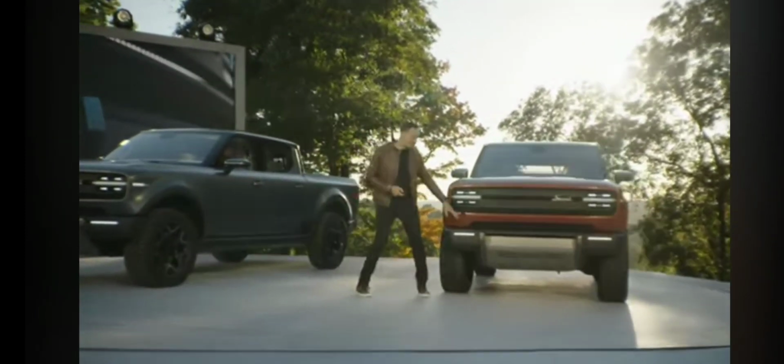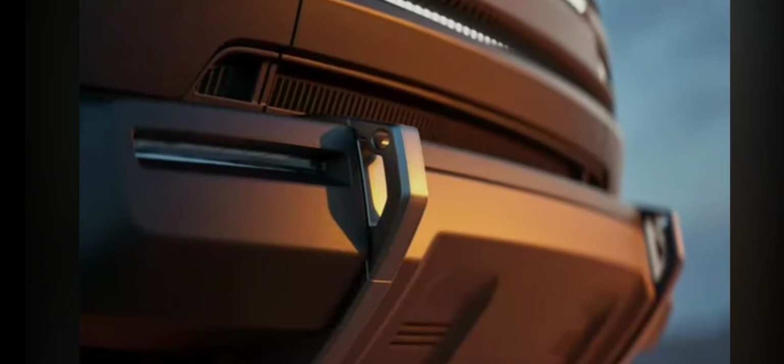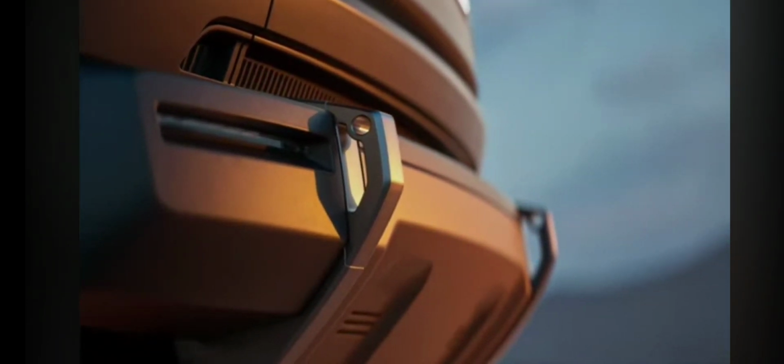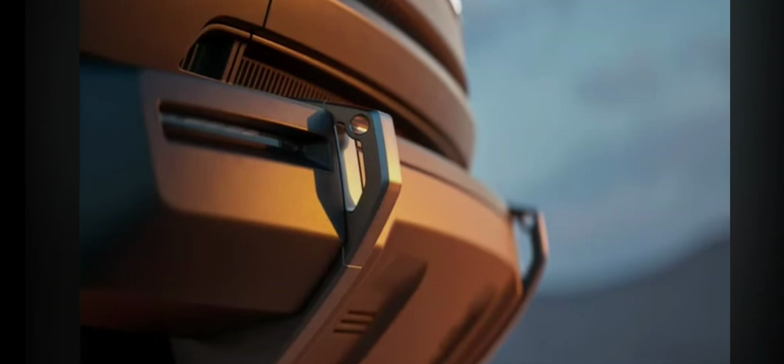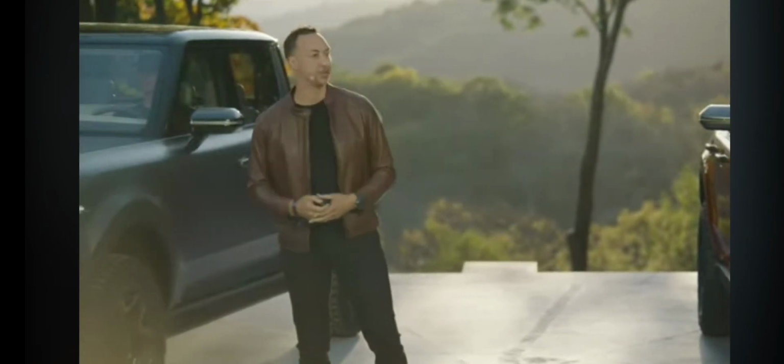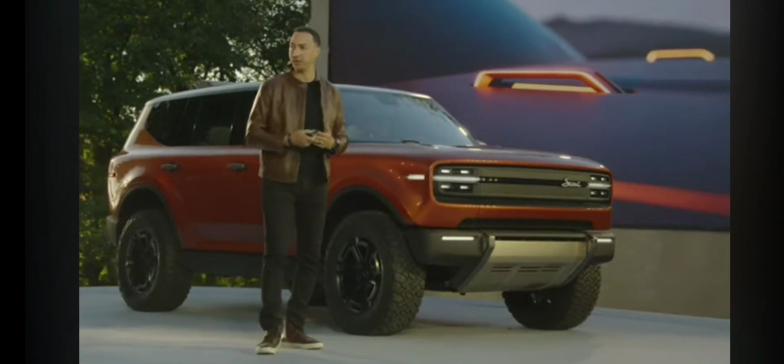Even the tow hooks here, for example, on the front. Scott is an avid climber, so we made sure that the hole in the hook would fit a climbing rope to make sure that people could really use it the way it was meant to. Carry the goods you want to, when you want to, and do the things that you need to.